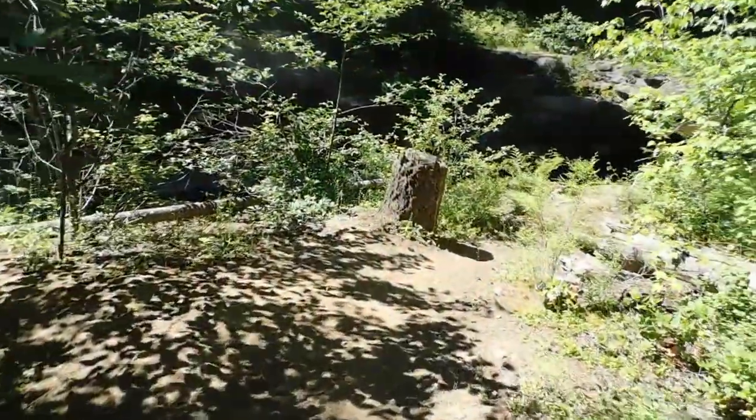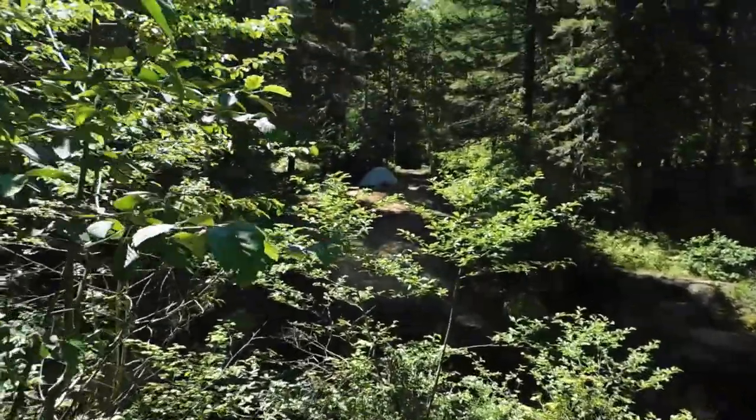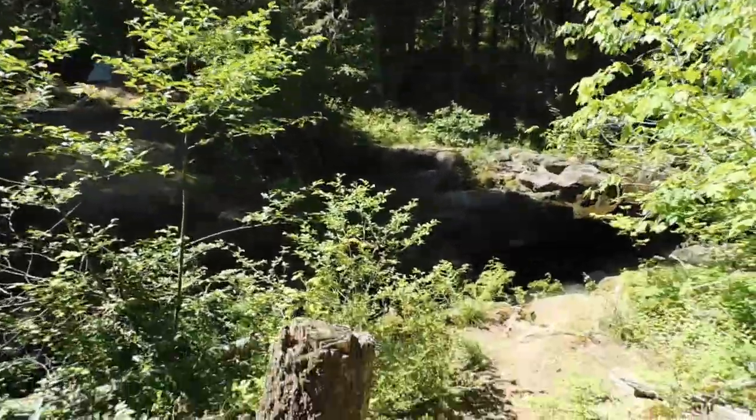Okay, here's our site. What a site. Here's our water access. Somebody camped over there too, but we haven't seen them yet.